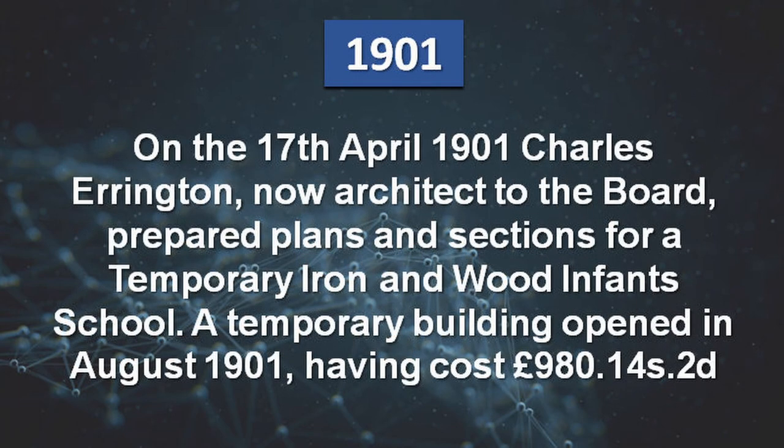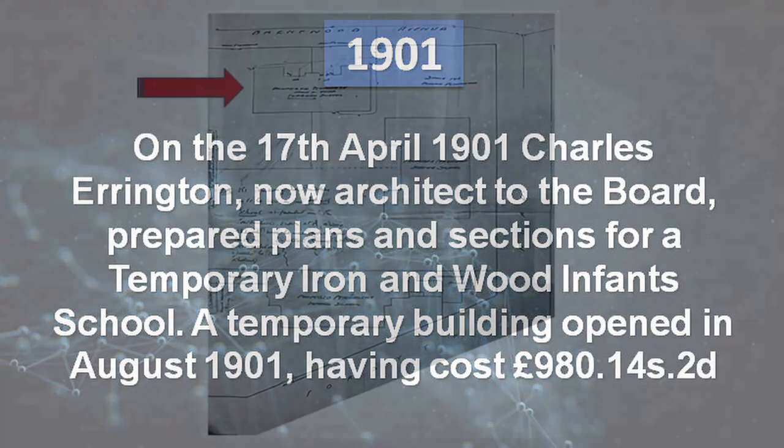On the 17th of April 1901, Charles Errington provided plans and sections for a temporary iron and wood infant school. The original planned school layout can be seen here, with the proposed temporary infant school at the top facing Brentwood Avenue. The proposed positions of the permanent infant school building at the bottom of the drawing and the permanent junior and senior school buildings on the right of the drawing are also shown.